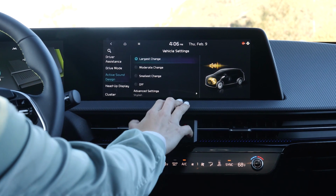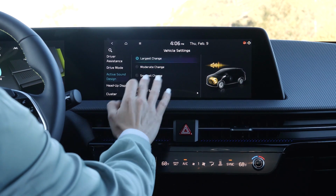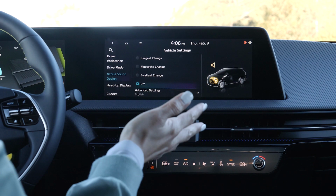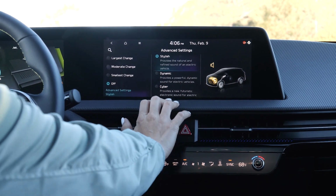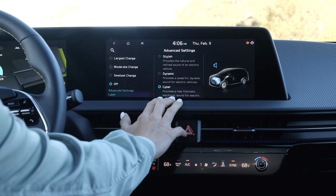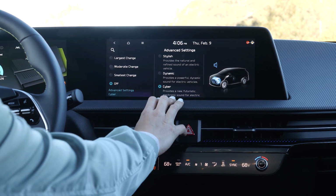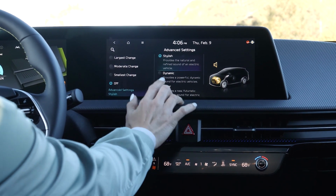We're not going to hear anything right now when we're in park, but you can literally change how you hear things or turn it completely off, which honestly, that's what I prefer, but if you like a little bit of white noise, then that's cool. And when you go into your advanced settings, you can literally change the tune. Cyber just straight up sounds like a spaceship on the inside, which is kind of interesting. And Cyber and Stylish actually sounded really similar.